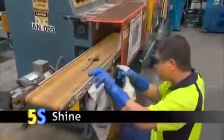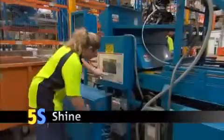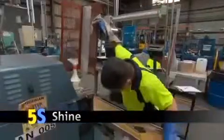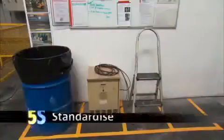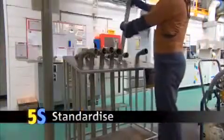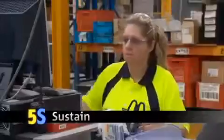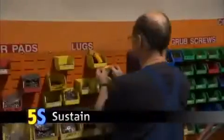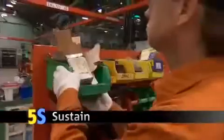Shine. You clean and check the equipment and workplace and you keep it clean so you can spot wear and tear and fix it before it becomes a problem. Standardise. The workplace is set up so you can immediately see if anything is out of place. Sustain. 5S becomes part of our everyday working life. We keep doing the other 4 S's so we don't slip back into bad habits.